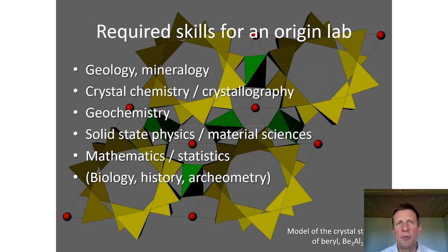So I was pointing to the need that gemmological training alone might not be good enough. So we believe that if you are running an origin lab, you need to have other skills as well. You need to have solid knowledge of geology and mineralogy. You have to have a good understanding of crystal chemistry and crystallography, geochemistry. There are more and more sophisticated instruments used in top-notch laboratories today, such as laser ablation, ICP-MS.